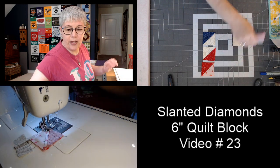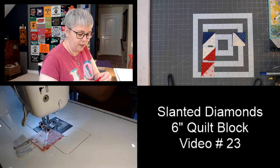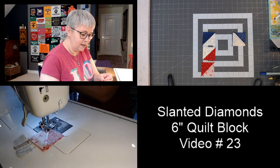Keeping that quarter inch seam allowance, we're just going to sew each one of these.